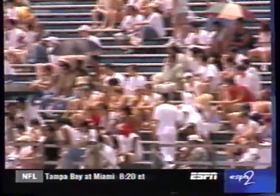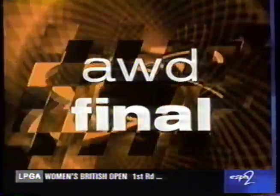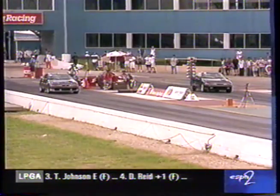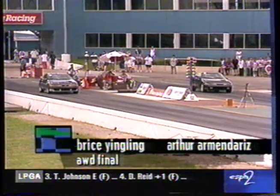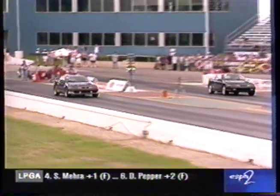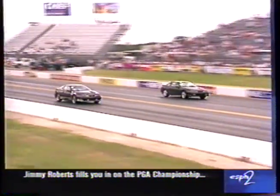Because it's finals time at the Texas Motorplex, we're ready to be awarding trophies in all of our categories, coming up right now. Our first category contestant will be the all-wheel drive. These are for four-wheel drive cars, featuring Bryce Yingling out of Arlington, Texas against Arthur Armendariz. Armendariz is driving a 90 Eclipse, Yingling with that 91 Eagle Talon.